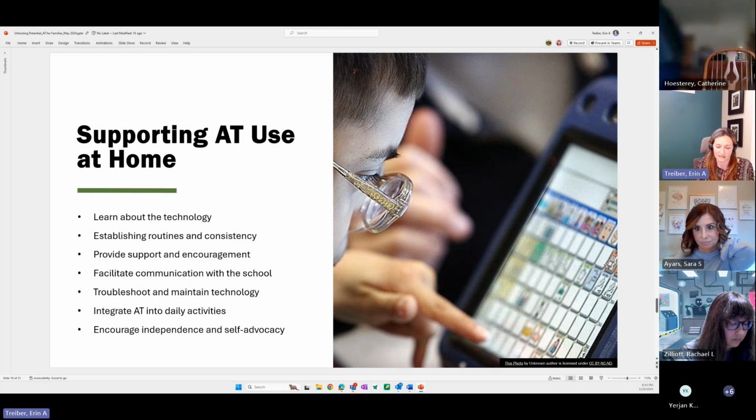And so just being a responsible user of technology, keeping your devices charged and ready for school. So charging them overnight, wiping down the screen, anything like that. We want to encourage our students to learn how to take care of those things themselves.